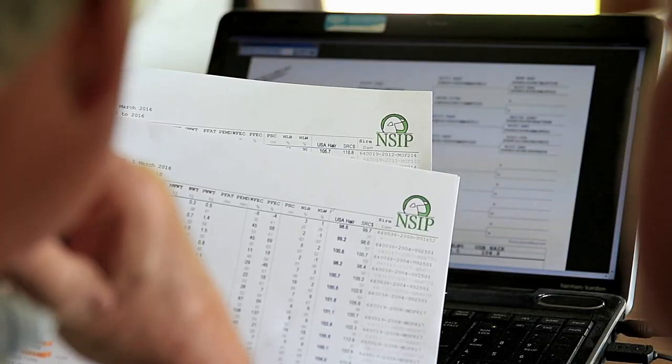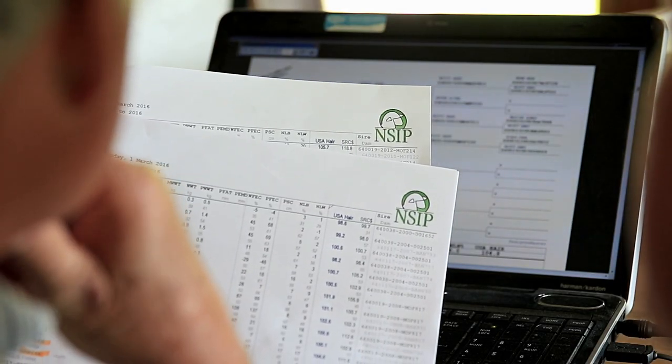Entering isn't very difficult. There is a hurdle that everyone has to overcome initially, but there are a lot of mentors in NSIP. The manual is very well written so that you can usually find the answer by yourself. When there's a new run and you've submitted your data, it's always exciting to get the information back and see if the ewe that you thought was one of the really good ewes actually turned out to be that way. So it's sort of like Christmas when you get the information back.